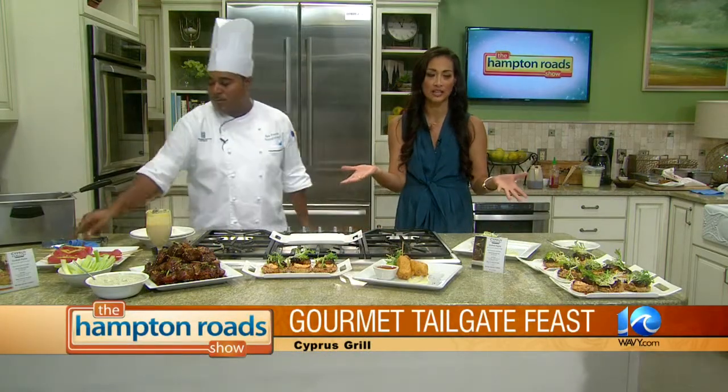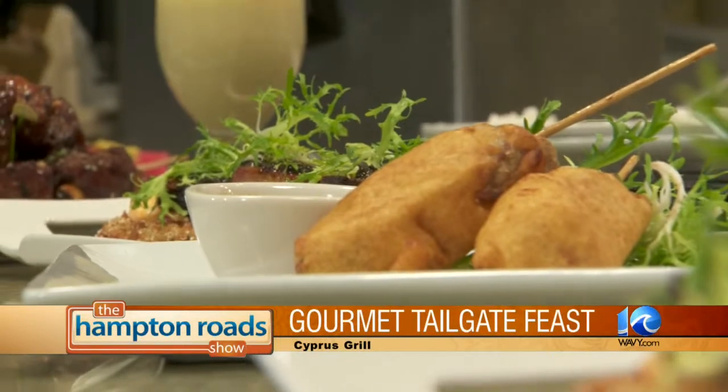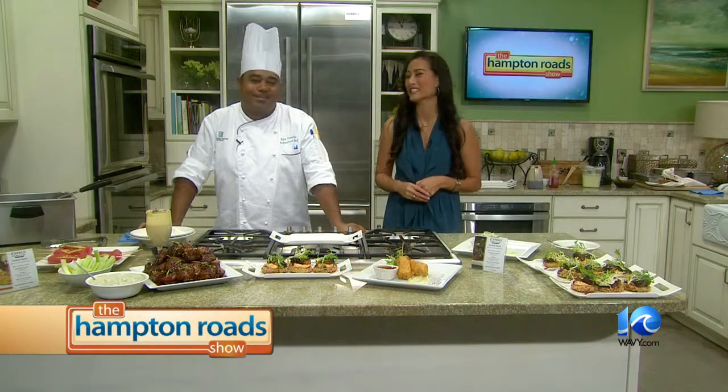Perfect for tailgating. You need to step up your tailgate food game, and he can help you. Football nights at the grill, if you don't want to make it yourself, you can go ahead and just head on over to the Cyprus Grill at Embassy Suites Hampton Roads, Coliseum Drive in Hampton. Give them a call, 827-8200. Are you ready for some football? That's right. All right, thanks for being here. Anytime.